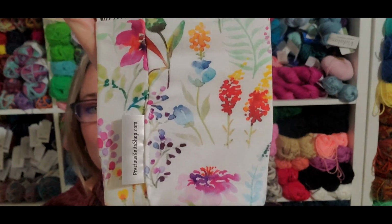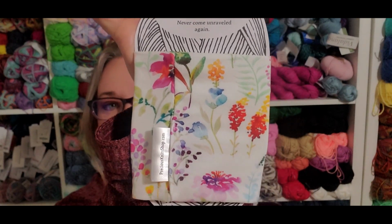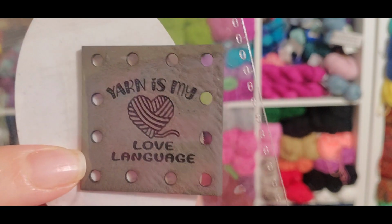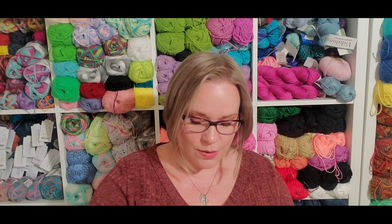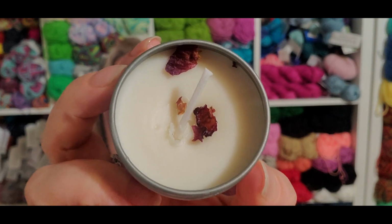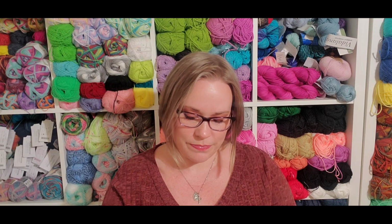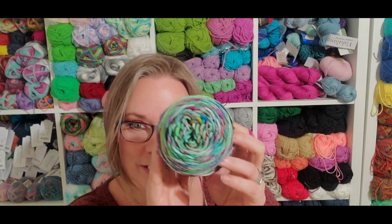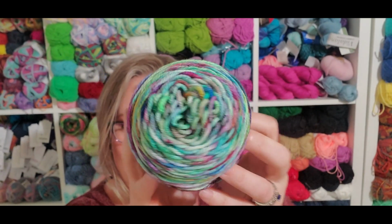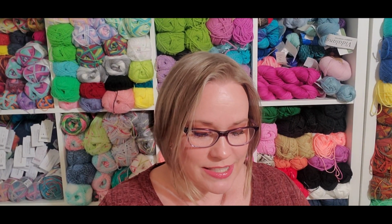But we got this one, which is called a skein coat, a little jacket. We got a patch for our finished objects. We got a tea, which I am always down for tea. As I've said, I do enjoy my teas. We got the candle, which still smells amazing. Like I said, it smells a little bit like a hippie shop, but floral. And our yarn was this beautiful green, speckledy, multicolored yumminess, in the color Dirty Little Secret.